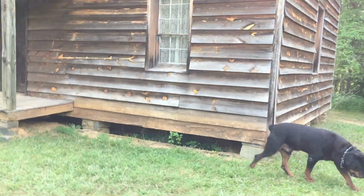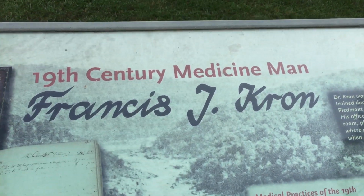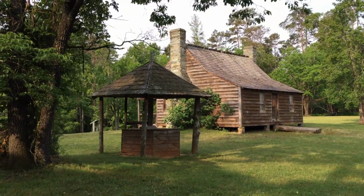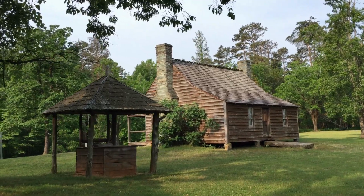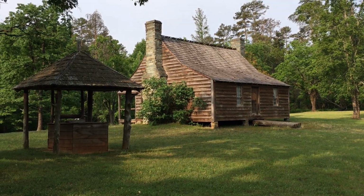Let's see what this building is. Oh, this must be his doctor's office. Yeah, the medicine man. Well, I've shown you a glimpse of what's up here. You'll have to come and see it for yourself. This is worth a little trip here to Morrow Mountain if you love history and places like this.